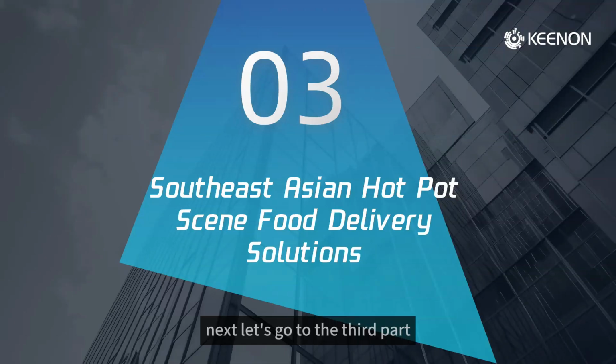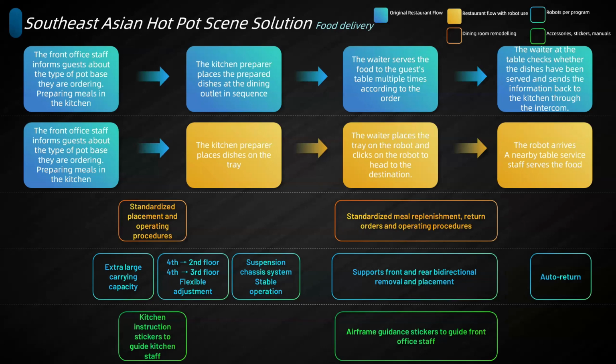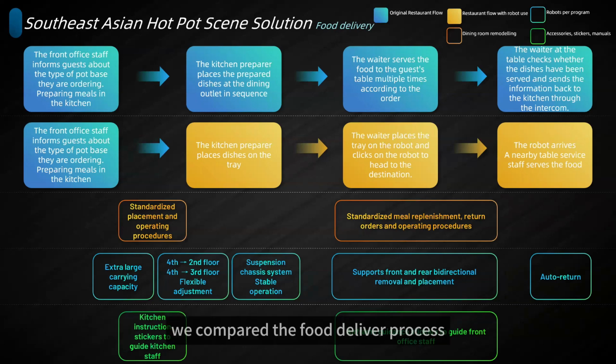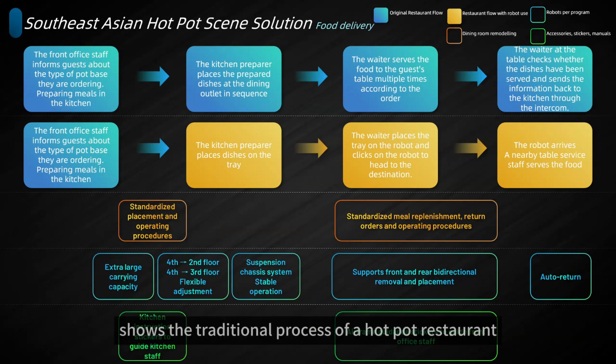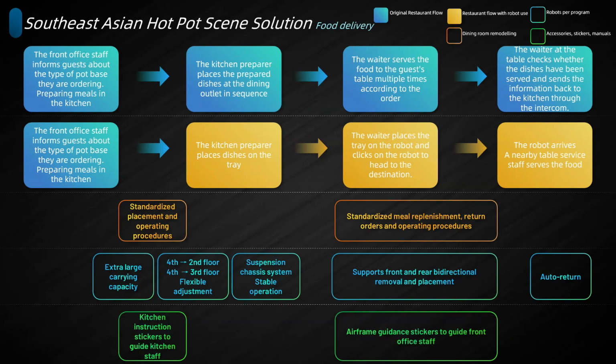Next, let's go to the third part. In this episode, we compared the food delivery process between the original one and the new one that has robots involved. The blue one shows the traditional process of a hotpot restaurant, while the yellow one is combined with our robotic solution.